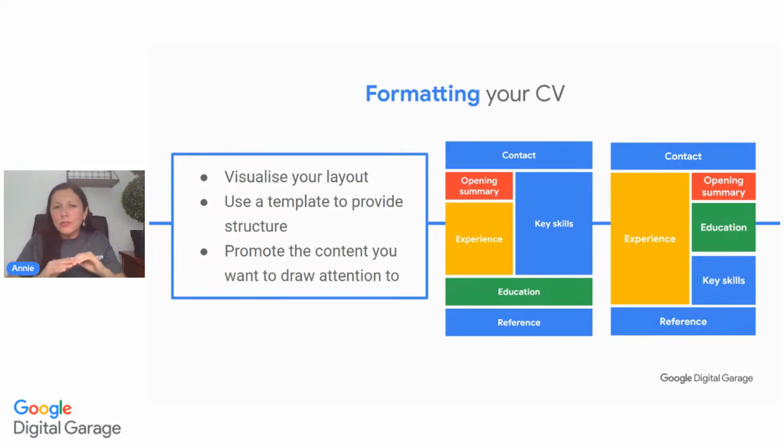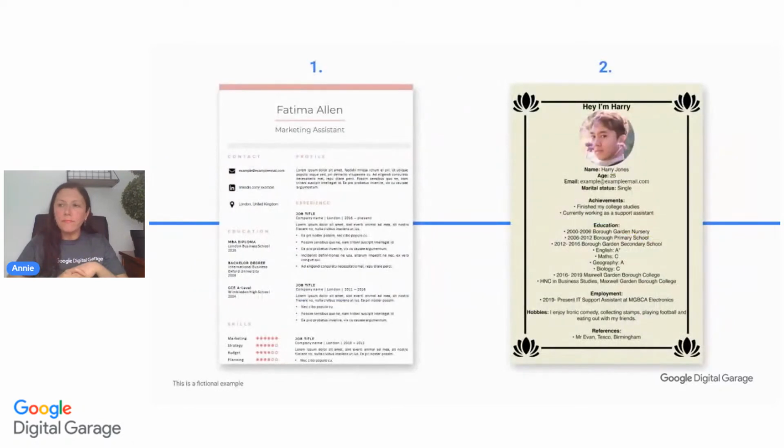So what is really useful to do is to visualize that layout and to promote the content that you want to draw attention to. For example, if you are a new leaver from university, you're probably going to want to put your study and education right near the top, as well as your skills. Whereas if you're long into the work experience and the job that you're looking to do requires a senior role, you're going to want to showcase more in terms of your work experience. And that would be the one on the right of the screen. So have a think about which is most relevant to the sector, the role of application, and also your background fitting to it. Now, here are a couple of CVs as examples.